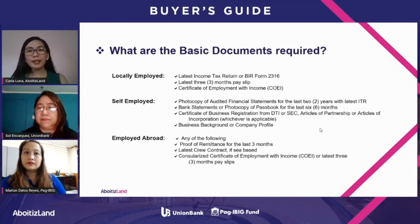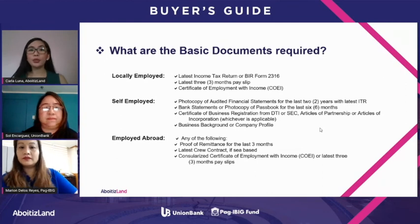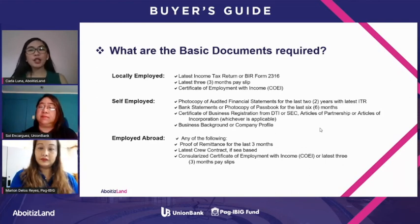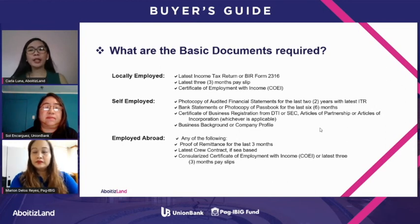For locally employed, the latest income tax return or BIR form 2316 is also required. Latest 3 months payslip, certificate of employment with income or COE. If you are self-employed, a photocopy of your audited financial statements for the last 2 years with latest ITR, bank statements or photocopy of your passbook for the last 6 months, certificate of business registration from DTI or SEC, to include the articles of partnership or articles of incorporation, whichever is applicable. And then, of course, business background or your company profile.